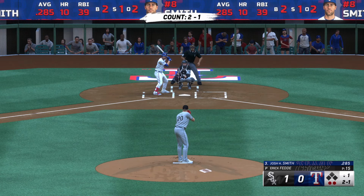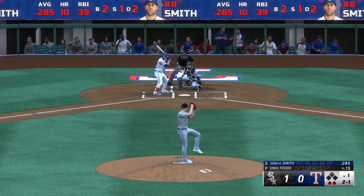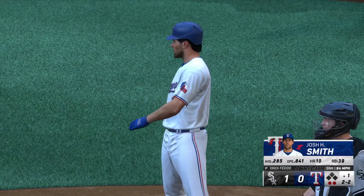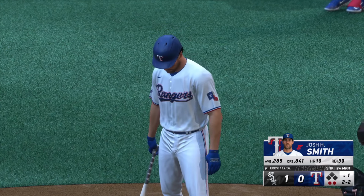Man, I used to love when I had a guy out on second base or third base. Easy to get those RBIs. Game after game, you know a guy like this, what he's going to provide and the opportunities that other guys are going to get in the lineup.